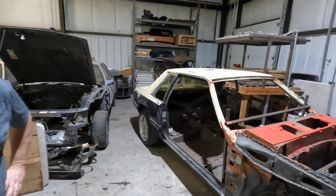So yeah, that's going to be your drivetrain, your engine, transmission, rear end, your suspension, your steering, and then the body of the car, which can include interior, and that's pretty much a car. Okay. All right. So we covered it that fast.